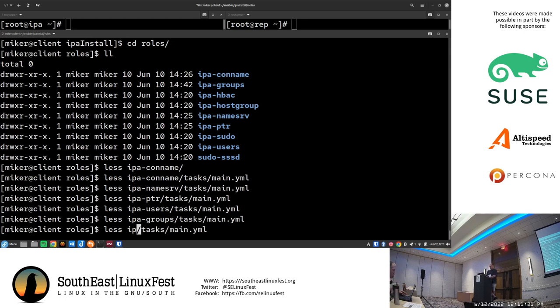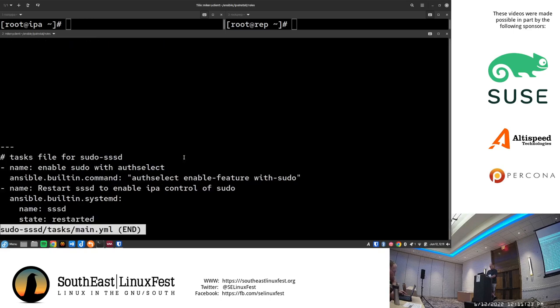And you will see here a lot of these, like sudo, SSSD. I've got command. Some things just work better with command than the module, I think. And this is just running authselect enabling with sudo for your clients and then restarting SSSD. So this really is automation made easy.